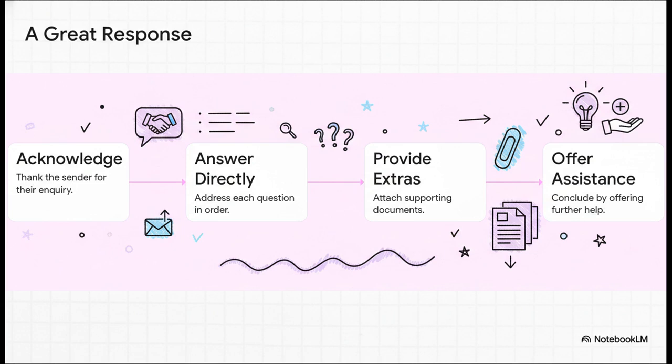And the framework here is just as clean and simple. First, acknowledge them. A quick thank you is just good manners. Then answer every question, straight up. Go the extra mile by attaching documents, and always end by offering more help. It's a simple formula that shows you're a pro and you're there to help.